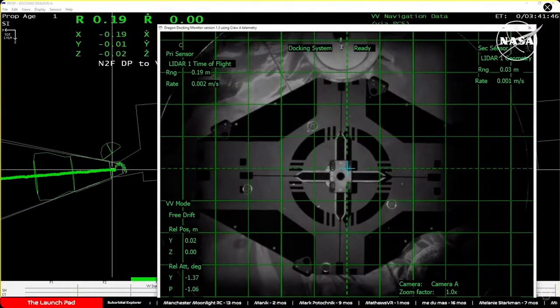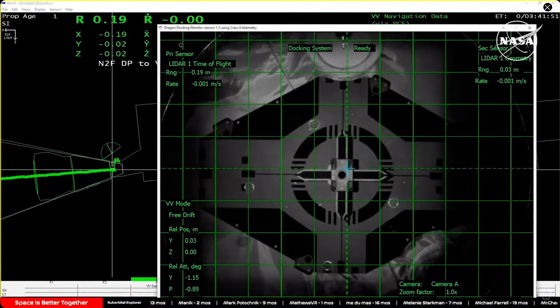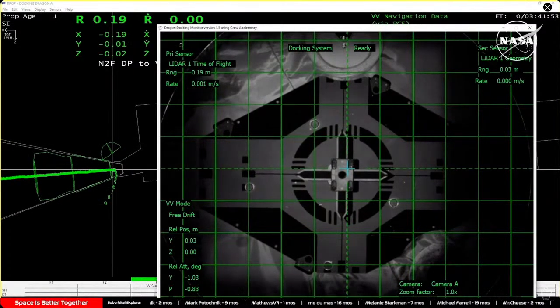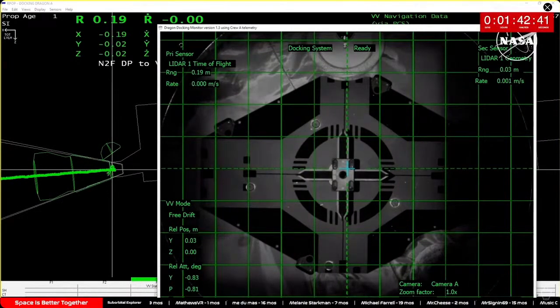Now we still have a few steps to complete before Dragon is securely attached to the station. So we're going to go ahead and follow along as well. We are standing by for the hard capture sequence to start.